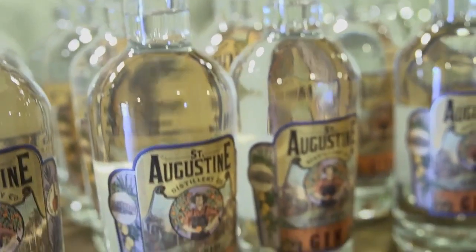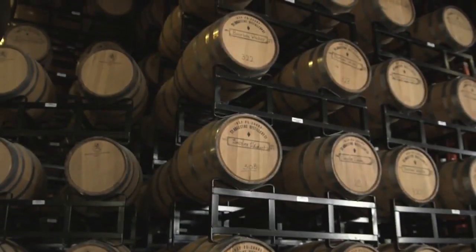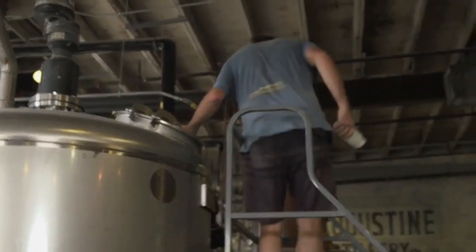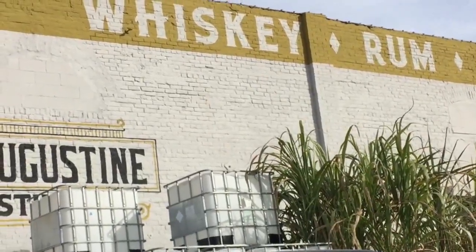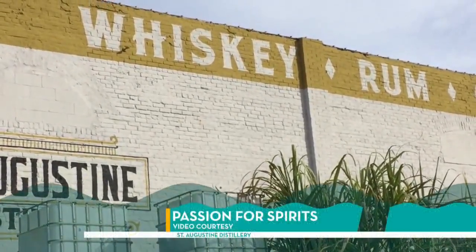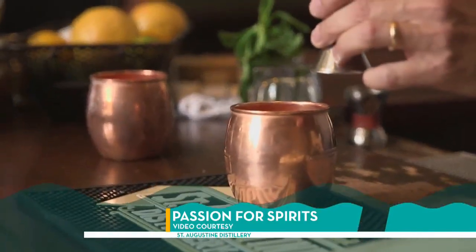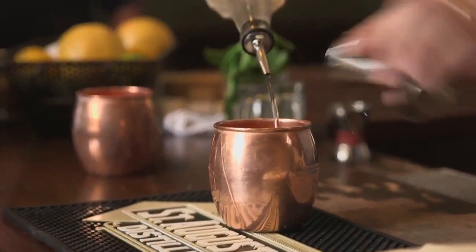St. Augustine Distillery hasn't even been open 2 years, yet they already have a reputation for creating quality. The 4 food groups: whiskey, rum, gin, and vodka. Yep, the 4 basic food groups. But like anything that is grown, each group has its own time frame from creation to distillation. Gin and vodka are pretty quick. Rum and whiskey take longer. We actually age them in barrel.